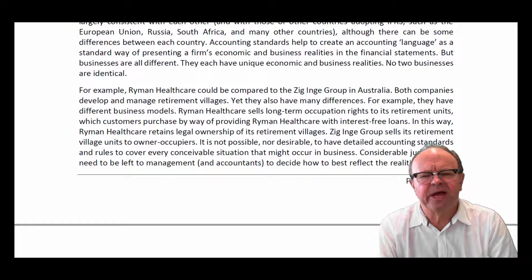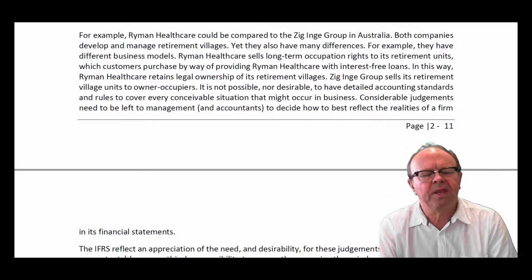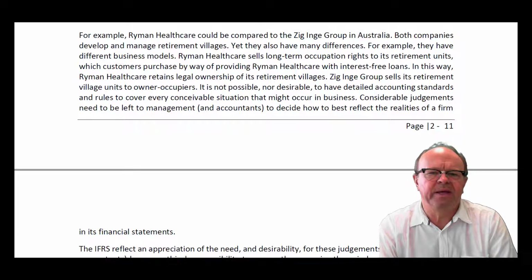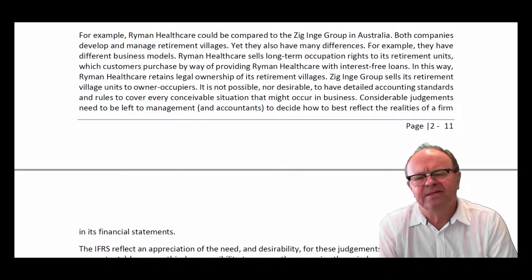Accounting standards help to create an accounting language as a standard way of presenting a firm's economic and business realities in the financial statements. But businesses are all different. They each have unique economic and business realities. No two businesses are identical. For example, Ryman Healthcare could be compared to the Zig-In Group in Australia. Both companies develop and manage retirement villages. Yet they also have many differences.